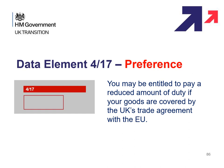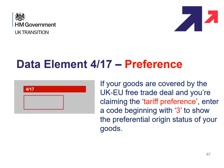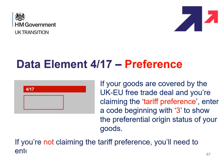4/17. And you must complete this box. You may be entitled to pay a reduced amount of duty, also known as a preferential rate, if your goods are covered by the UK's trade agreement with the EU. If your goods are covered by the UK-EU free trade deal and you're claiming the tariff preference, enter a code beginning with 3 to show the preferential origin status of your goods. If you're not claiming the tariff preference, you'll need to enter 1 here.